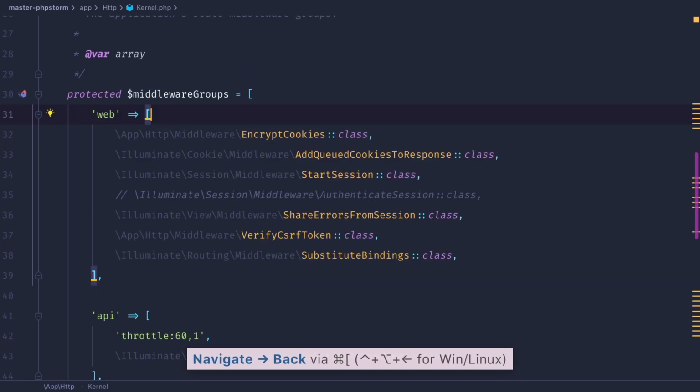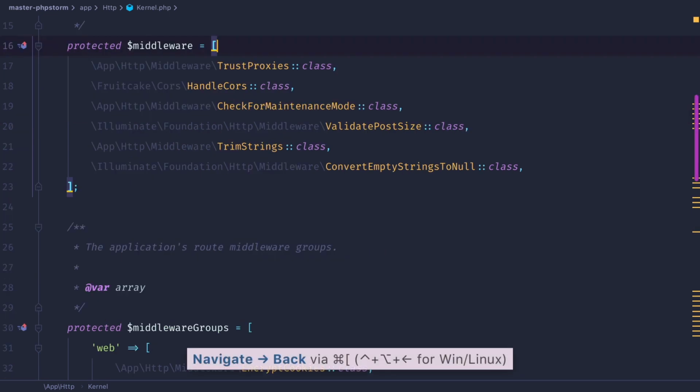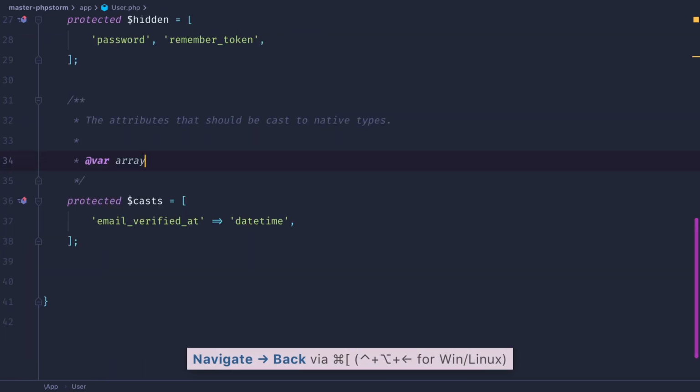And there are also two shortcuts to use that, navigate back and navigate forward. And I use this a lot when I dig into any core files of a package or of Laravel and I want to get back to a previous cursor location. So this is also a feature that I really like, and you should also remember the shortcuts because you get pretty fast while using them.